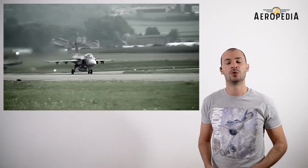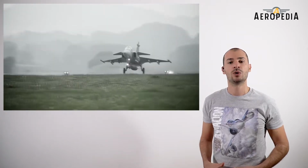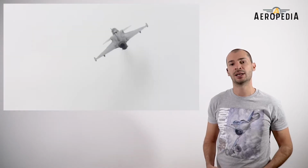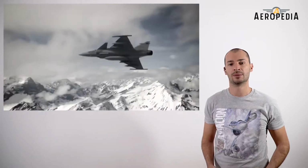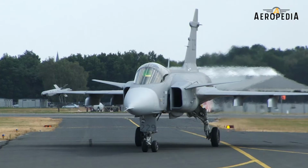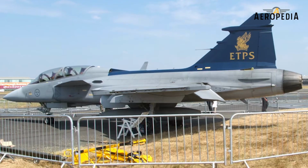The first prototype flew in December of '88 and was introduced into the Swedish Air Force in '96. Later, improved versions appeared, as well as ones modified for the export market, like the Tranche 2, which led to the Gripen 39B, and Tranche 3 with the Gripen 39C single-seater and D two-seater versions. But as I said before, we'll talk about those in a future video.